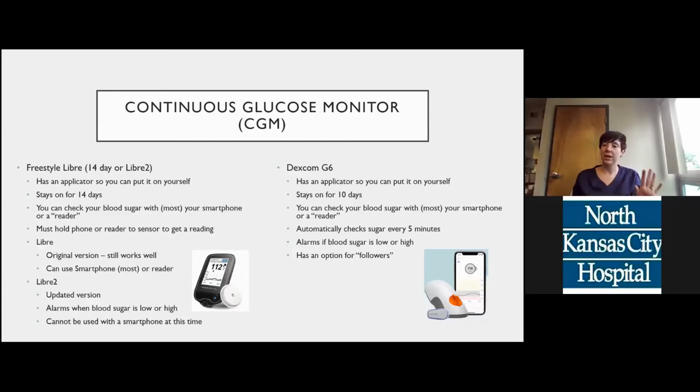They keep telling me in October, we're going to have an app for the phone, but right now we don't have that app. It is just the reader. So the Libre 14-day sensor you can use your smartphone with, but it doesn't alarm. The Libre 2, you have to have a reader, but it does alarm.